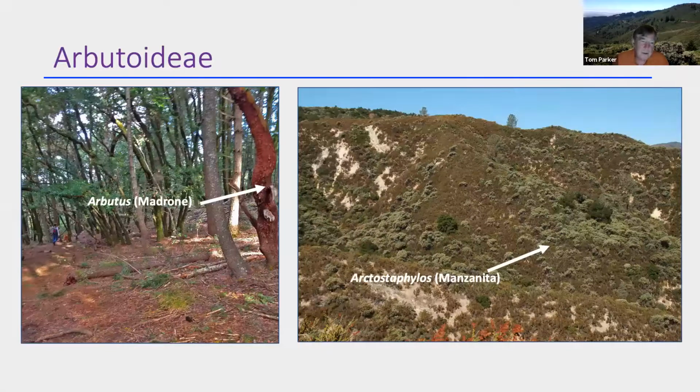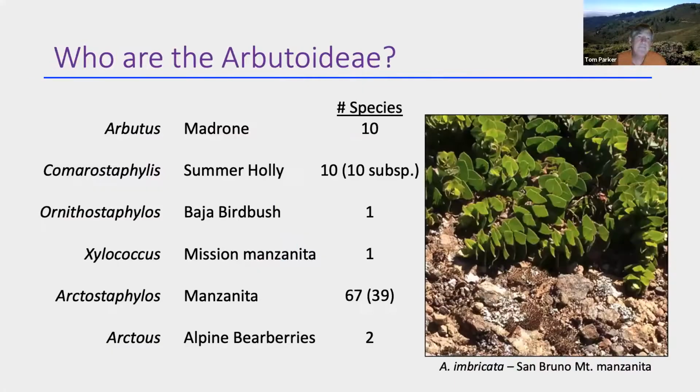Madrones are forest trees, whereas all the other genera, except for Arctous, are shrubs in Mediterranean climates. Something you're familiar with. So let's talk about the Arbutoideae for a minute to give us a context for understanding the evolution of Arctostaphylos. So Arbutus, the madrones: there are about 10 species, and they're found in the Mediterranean area and in California and Mexico. And then we have Comarostaphylis, the summer holly.